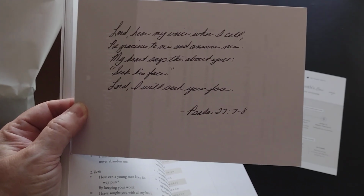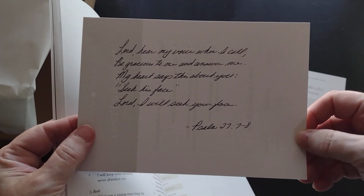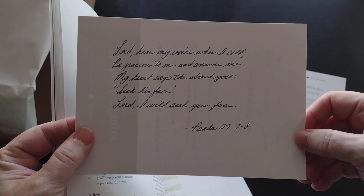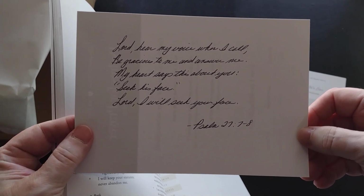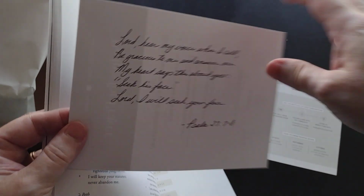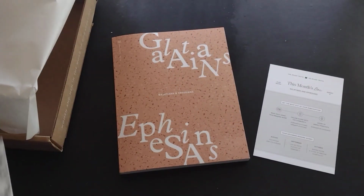And what I like to do is write the verse. Like this one is Psalm 27:7-8. Lord, hear my voice when I call. Be gracious to me and answer me. My heart says this about you: Seek his face. Lord, I will seek your face. And it's to memorize. We go through and memorize that verse throughout the study.